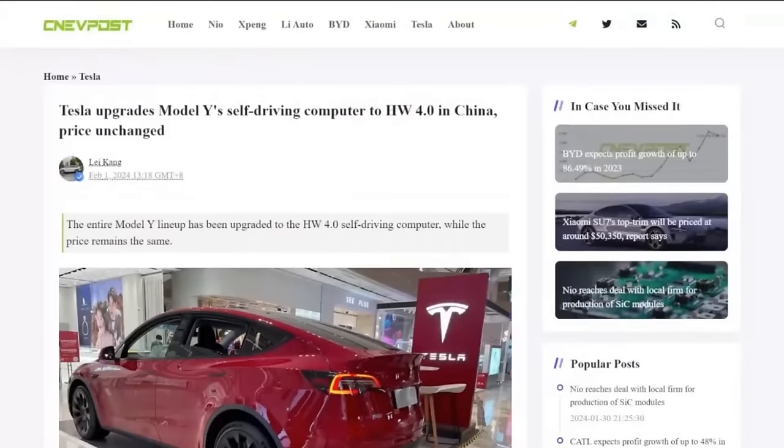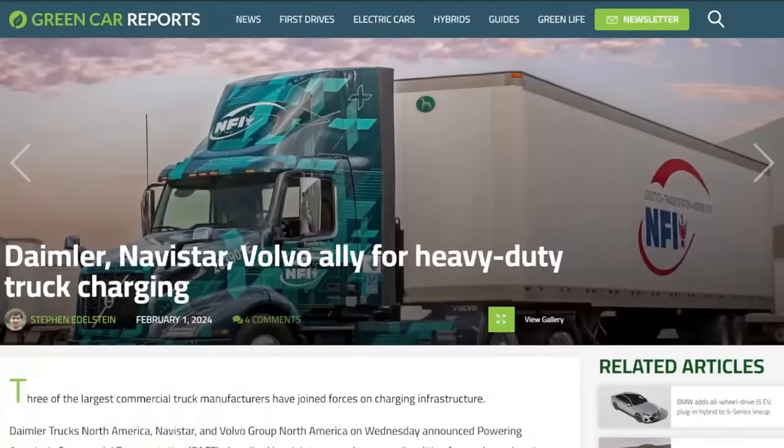Tesla upgrading the Model Y in China with hardware 4.0, with a self-driving computer capable of seeing greater distances and five times the computing power. And Daimler Trucks of North America, Navistar and Volvo Group of North America formed a coalition called Powering America's Commercial Transportation to accelerate the construction of a national charging infrastructure network for medium and heavy duty trucks. Very important work they're doing there. That is your update for what's happened this week. Dom, it's back to you.